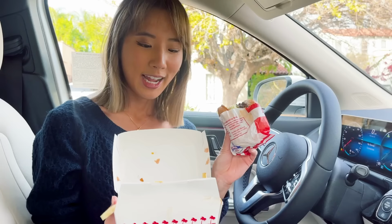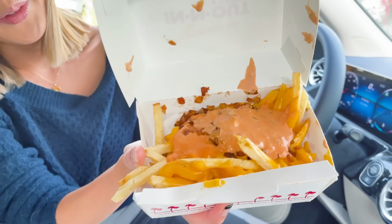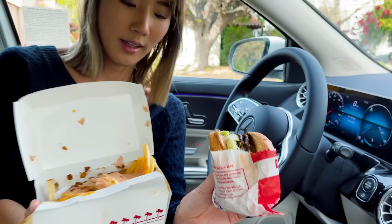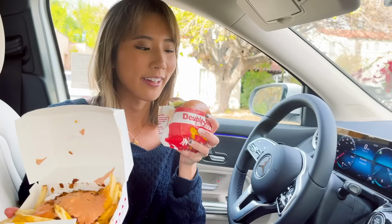People say In-N-Out has bad fries. I don't care if you make them animal style, the fries suck. The animal style fries, I think the sauce goes with the fries very well. It makes them nice and soggy, which I know a lot of people don't like soggy fries, but I do. I don't mind them. So I get this combo with this Coke drink right here.